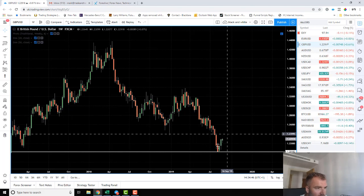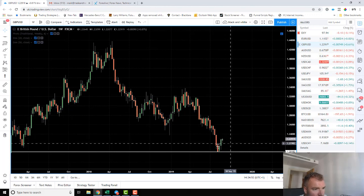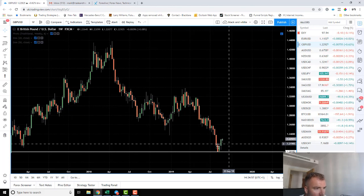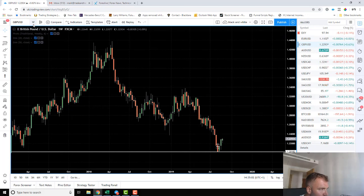So for those traders that are looking at trading intraday or end of day, the market you should be focusing on right now is definitely pound movement. So looking long on pound, whether that's GBP USD, looking for longs and how you can potentially trade this opportunity.